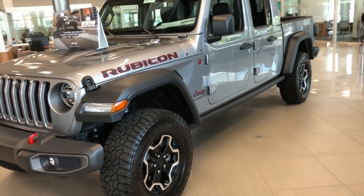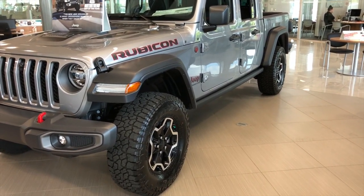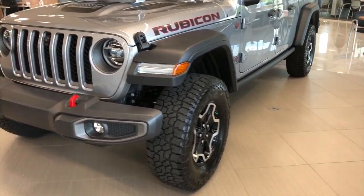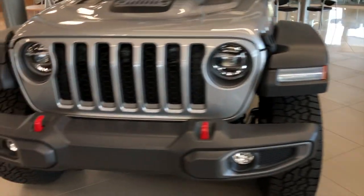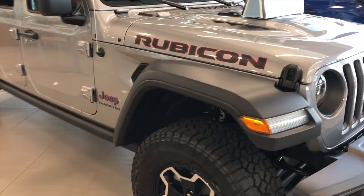And this is another look at another Gladiator. I'm in love with this car. I love it. Very nice. Rugged looks. Nice color combination.